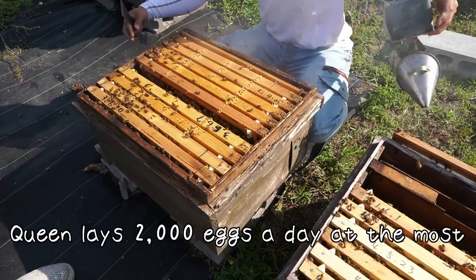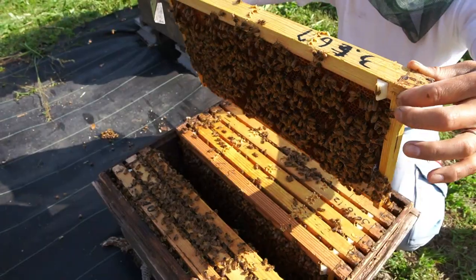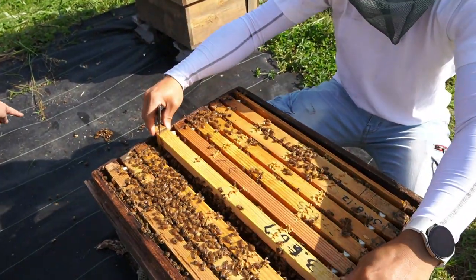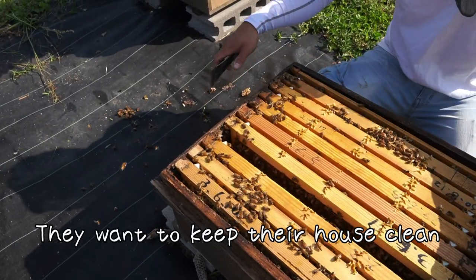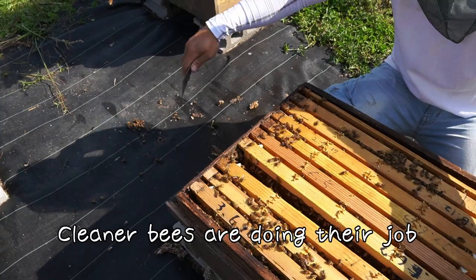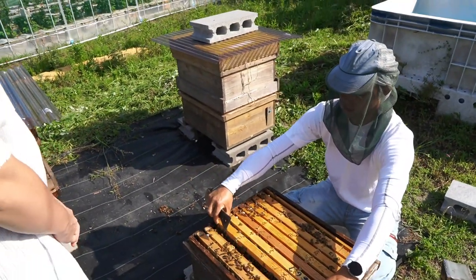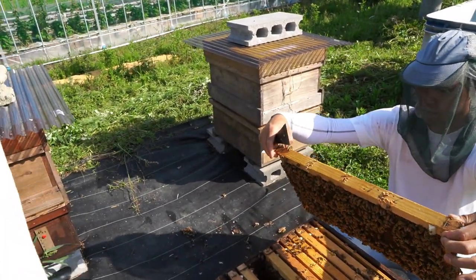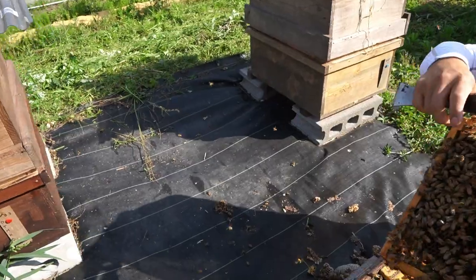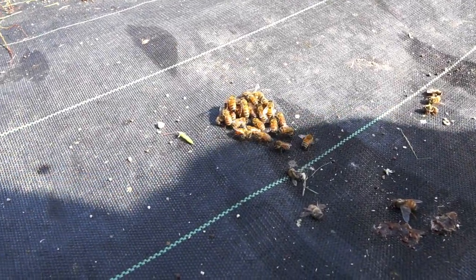Hey, look at this bee. He's dragging something away. What happened? Do they clean the house? They're cleaner bees. Cleaner bees. Oh, that's so cool. So yeah, there's a little bee that's dragging like a carcass, like a body of something else, like a dead bee.